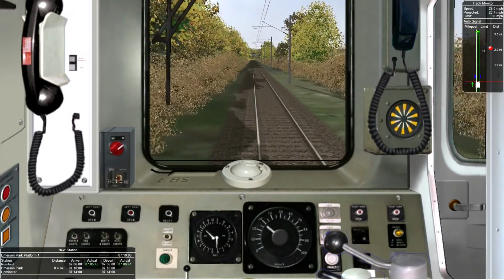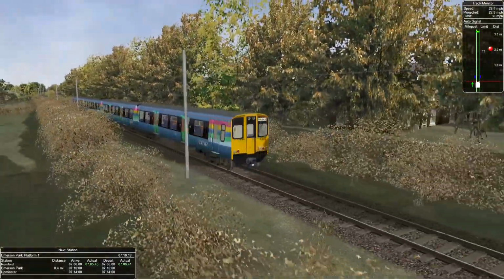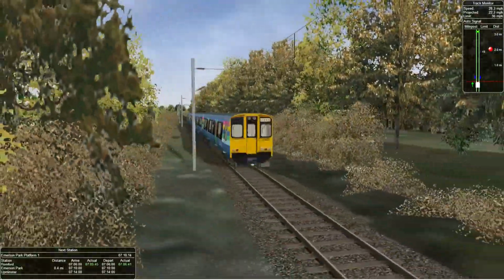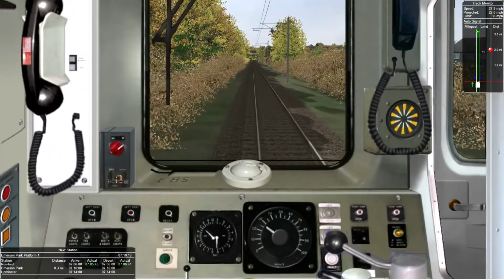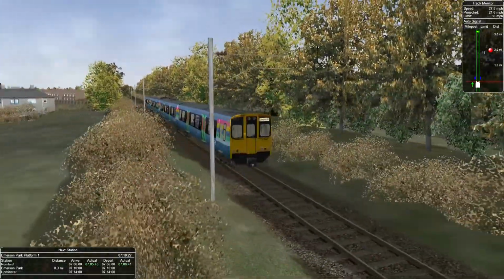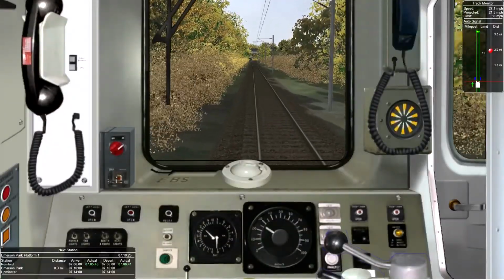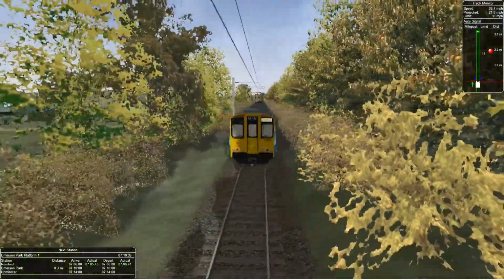So yeah, this is a nice easy route to do, so if you ever get your hands on Making Tracks Great Eastern for MSTS, which I'm currently running through OpenRails, then I highly recommend starting on this scenario, Romford to Upminster. There's also another activity, which is basically part 2, the return journey of this same service back to Romford.